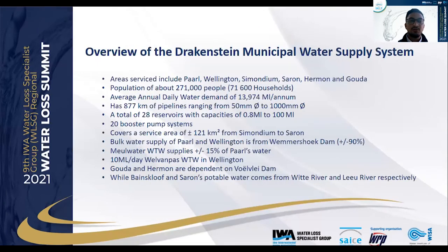A little bit about our water services supply scheme. The areas include Paarl, Wellington, Saron, Hermon, and Gouda. With a population of about 21,000 people or 71,600 households, we have an average annual demand of 13,974 megalitres per annum, 877 kilometres of pipeline ranging from 50 to 1,000 millimetre diameters, a total of 28 service reservoirs with capacities of 0.8 megalitres to 100 megalitres, the biggest being our Lelyfontein reservoir, 20 booster pump stations, and a service area of roughly 121 kilometres expanding from Simondium to Saron.